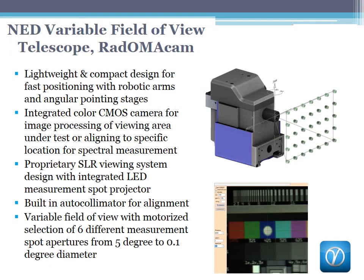The near-eye display variable field of view telescope, the radomacam, is lightweight and compact for fast positioning. When attached to a robot arm, there's an integrated color or optional monochrome CMOS camera for image processing in the viewing area under test, and alignment to the specific area that you're measuring.